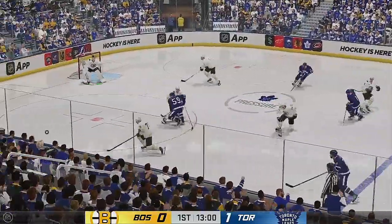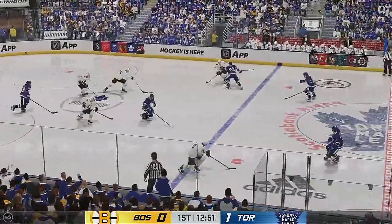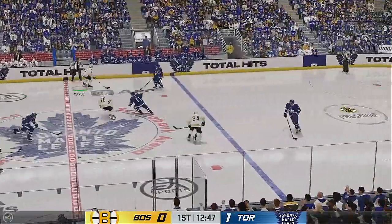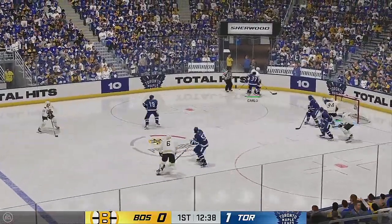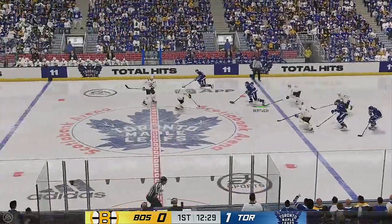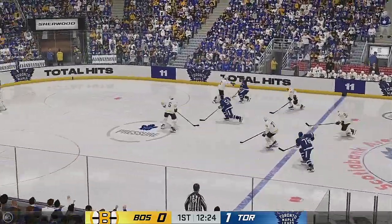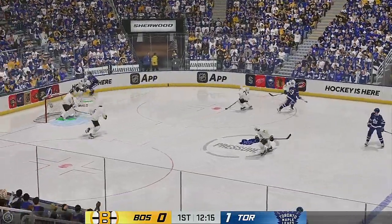Bertuzzi's across the line now and on the attack in the offensive end. Gets it over to Brazil. Here they come through center and into the offensive end. Over to Bertuzzi. Quick feed to Yarncroak. Solid hit on the play, and that knocks the puck off his stick.